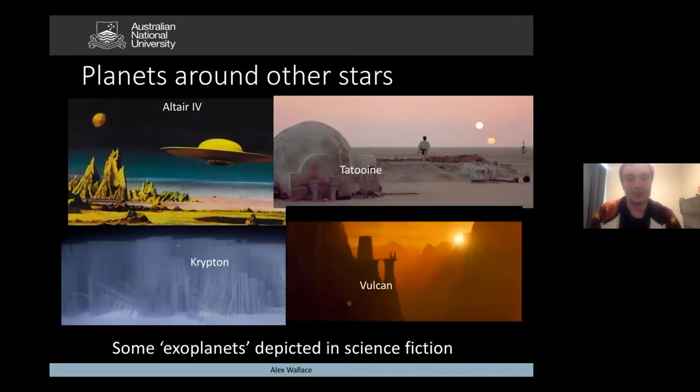So planets around other stars, we call them exoplanets. And so here I have 4 example planets from science fiction movies. But the interesting thing is all of these movies were released around the mid to late 20th century before we had actually discovered any planets around other stars in real life.